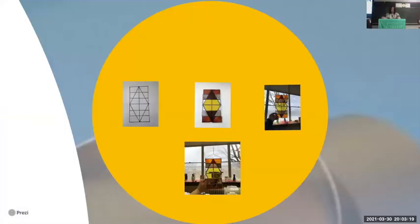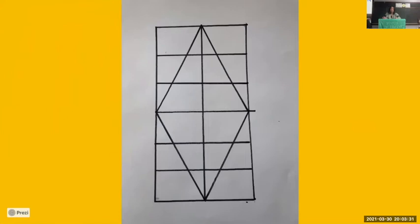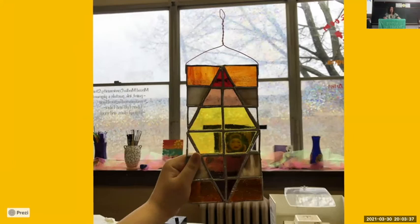Okay. After I made the mandala and two whales, I was so exhausted, so I just drew this and sharpened it. And I chose the colors and I put the wires. It looks like clothes wires, but.